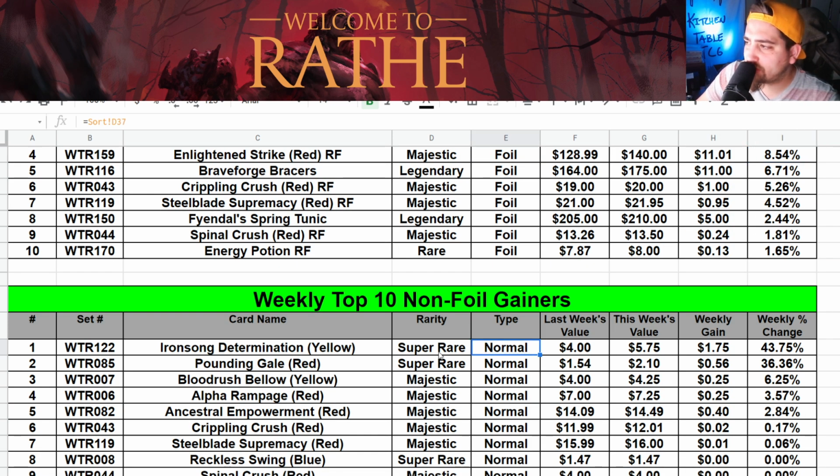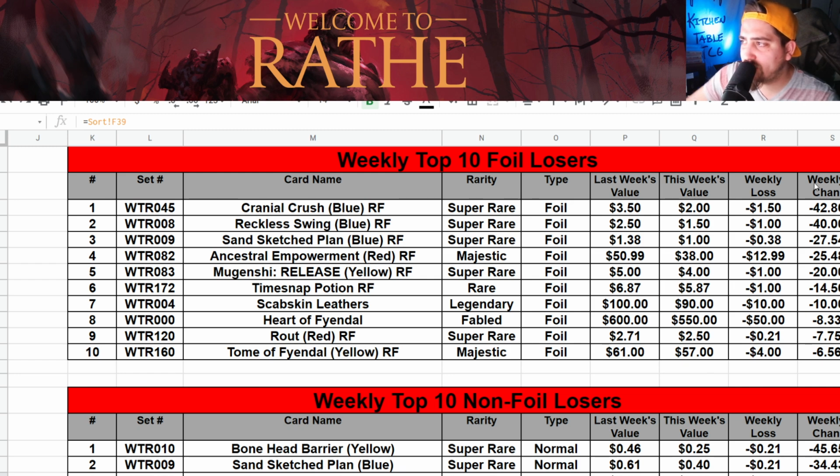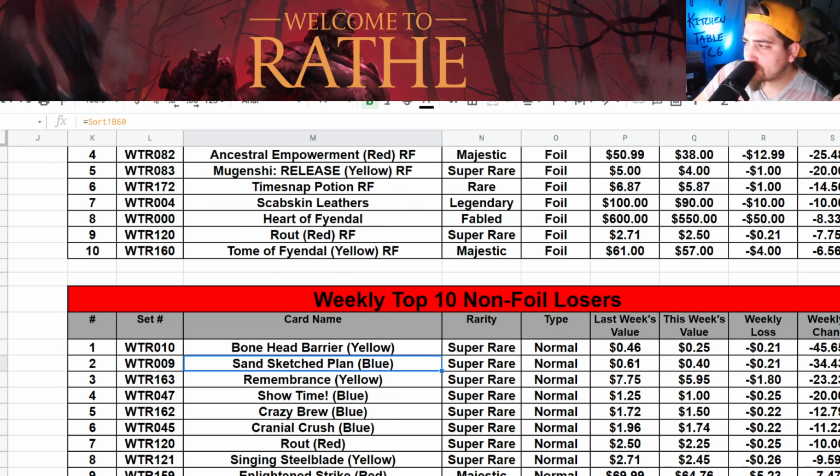Weekly non-foil gainers: your super rare Iron Song Determination is up 43% from $4 to $5.75. Pounding Gale is up 36% from $1.50 to $2.10, and Blood Rush Bellow is up 6% from $4 to $4.25. And the cards that lost the most value are Cranial Crush, down 42%, Reckless Swing, down 40%, and Sand Sketched Plan, down 27%. A couple Brute cards and a Guardian card there. Doesn't surprise me. The Bonehead Barrier also lost 45% in the non-foils. Sand Sketch Plan, that made both lists, losing 34%, and Remembrance non-foil lost 23%.